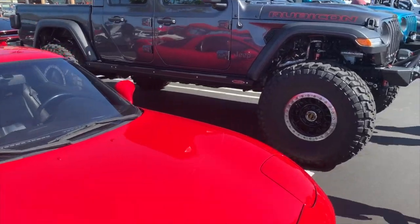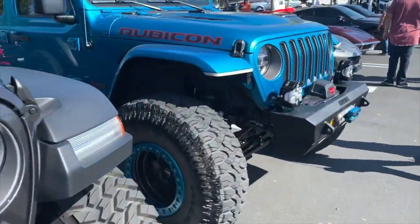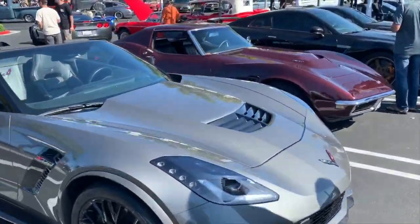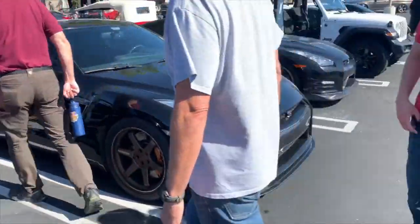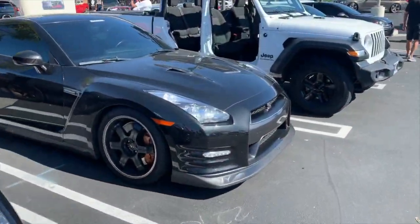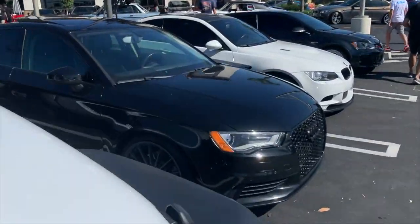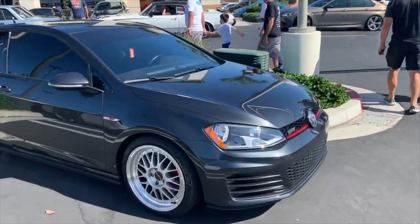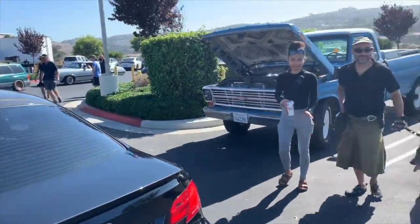Mazda RX-7, sad they killed off the rotary because they couldn't hit the emission numbers they needed to. A couple of Jeeps, very lifted, beadlocks on them, nice. C7 Corvette, oh look at this Corvette next to it, 427 in that, very cool. R35, two of them actually side by side. Got a Gladiator there with the roof off. Audi, BMW, and then a GTI. I'm just gonna swing straight around the other side here. Got a BMW leaving us there, Ranger truck.